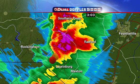This is rapidly moving towards the northeast at 50 miles per hour. Quarter-size hail and damaging winds in excess of 58 miles per hour are possible with this. So right now the cell itself is in Richmond County, but will eventually be making its way into Hoke County.